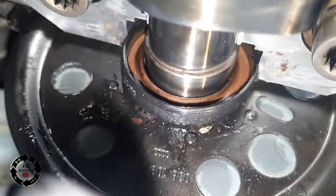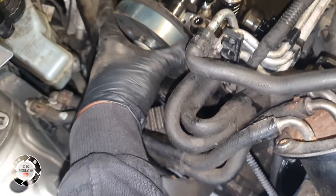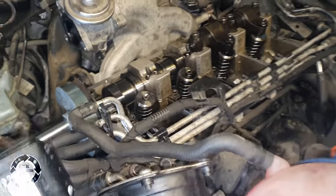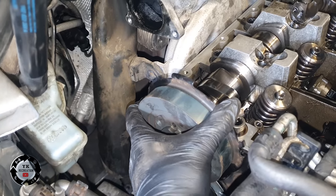See it? There's that gap there. It's not supposed to have that gap there. So we're gonna have to try taking this pulley off to take that out from outside. Come on, let's do this. Yeah, and we're off. Oh, that's not gonna come off easy, is it? You need a rubber mallet.